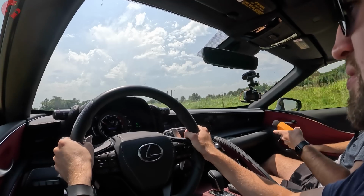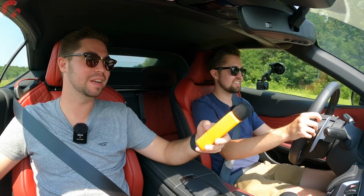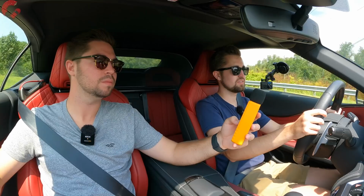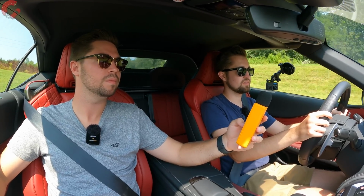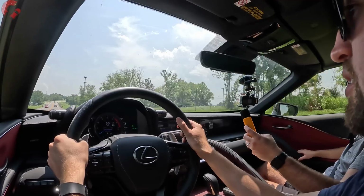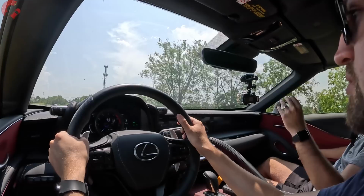Even with the top up, it still sounds absolutely insane. It's better with the top down, I will say, but let's go ahead and get our sound level reading going. 55 in this LC 500 convertible. Wow. Incredible reading. 54.6 decibels is what we're getting. That is really, really good for any luxury vehicle, much less a convertible.